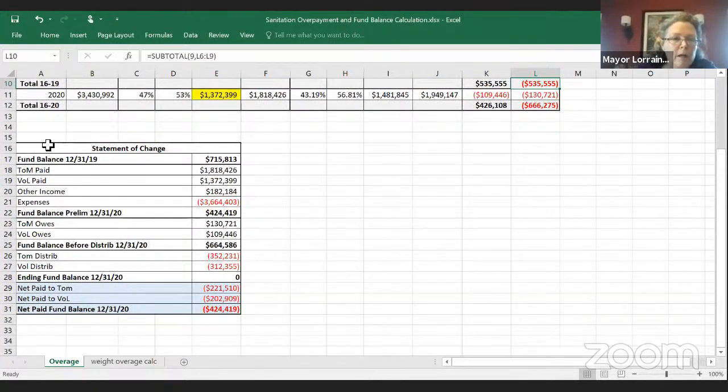But if we just look at where we are and how we can figure this out, this is just a suggestion for calculating how we deal with fund balance and how we move things forward for the 2021 budget. Fund balance at the end of 2019 was that. These are the actual amounts that were paid in by the town and the village. This was other revenue received. These were expenses. The fund balance, therefore, at the end of that year, 2020, would have been 424.